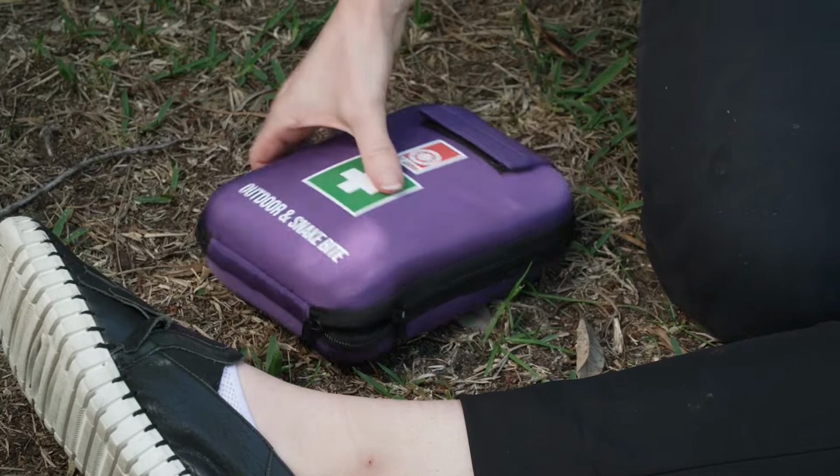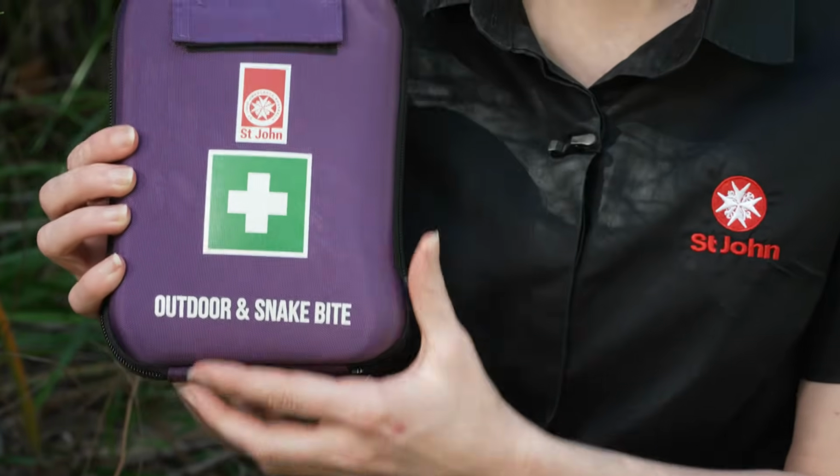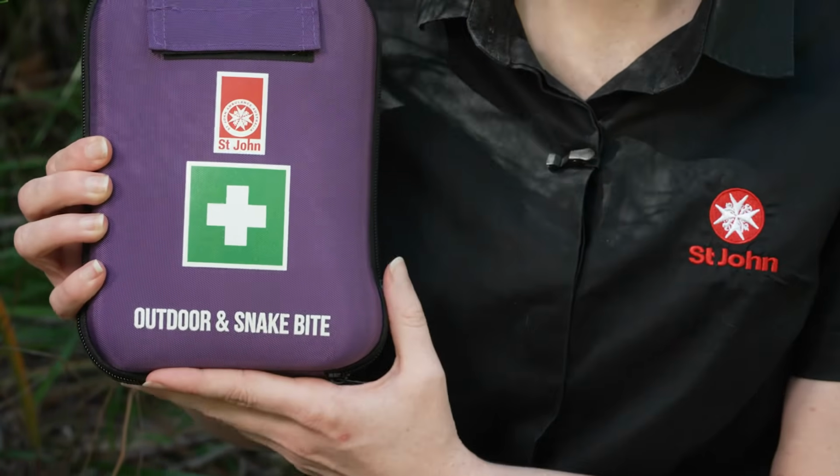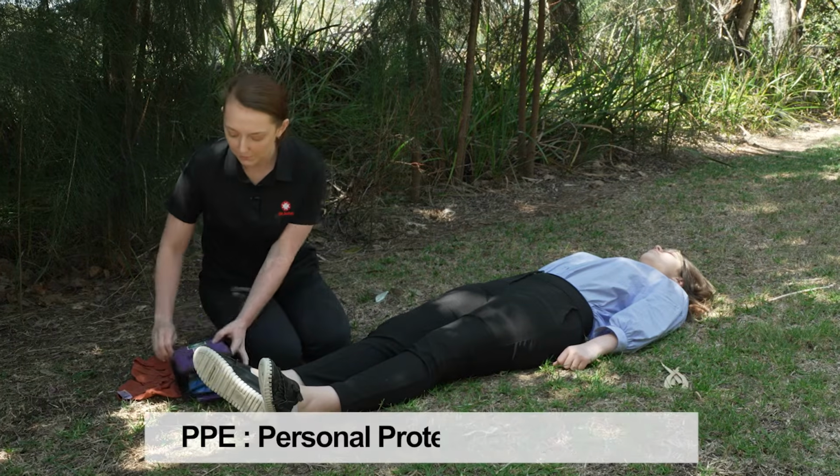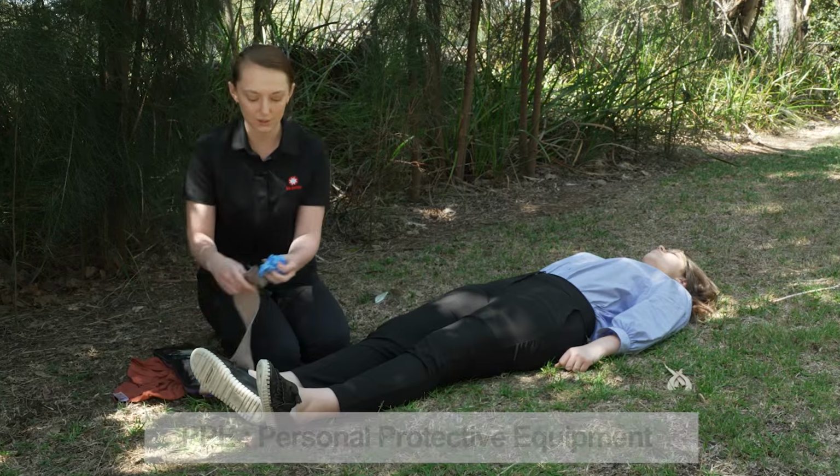Once you've got your patient lying down, retrieve your first aid kit, preferably a snake bite specific one like this one I have here, because it will have all the equipment that you could need. When you open it up, make sure you find the correct PPE, preferably some gloves, put those on, and then you can locate your bandages.